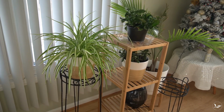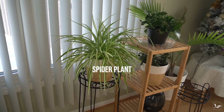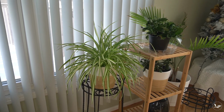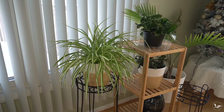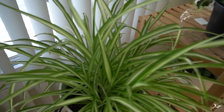Okay, I have a couple more plants in this corner. This is next to my dining table. This spider plant is the oldest plant I own. I think it was one of the first that I ever bought. I think it's about 4 years old, maybe 5. I've actually even split it and gave a whole plant to a friend, and she's taking care of it really well. So what's cool about the spider plant is that they basically self-propagate.